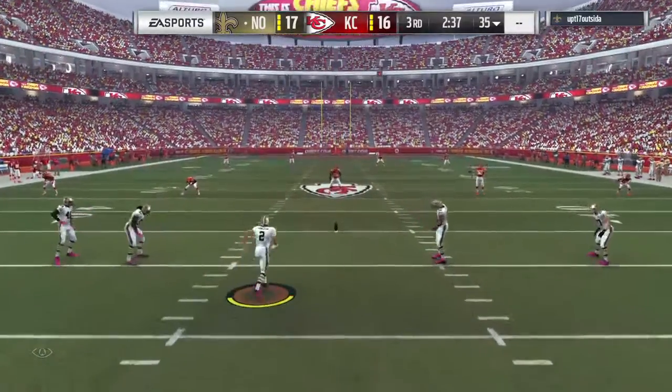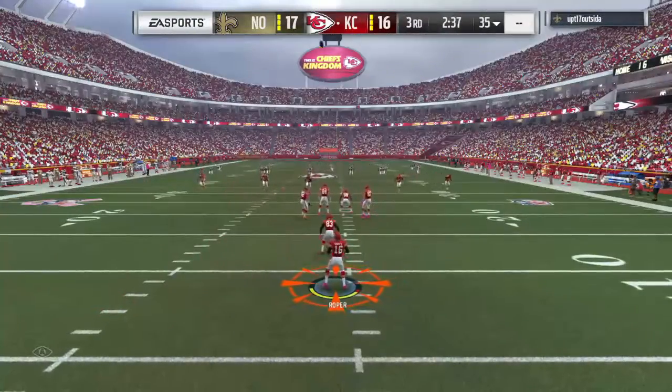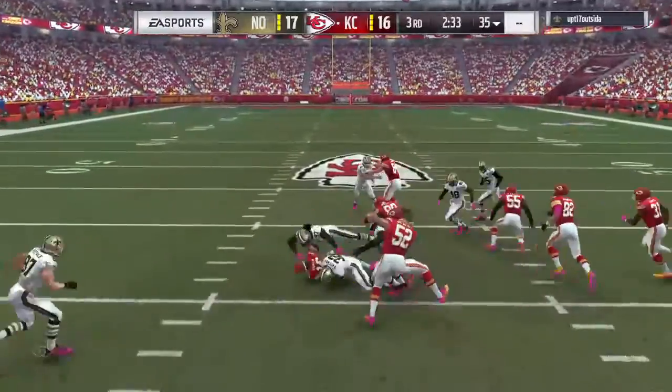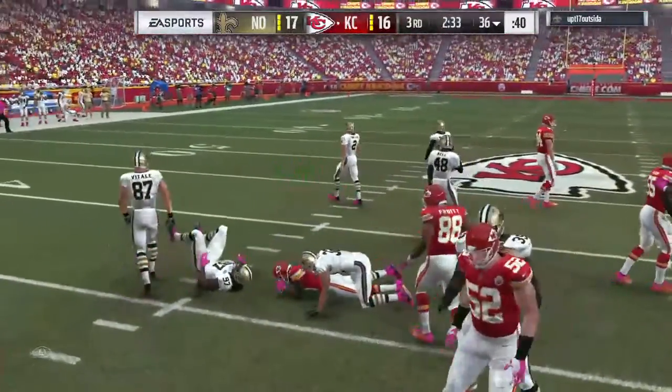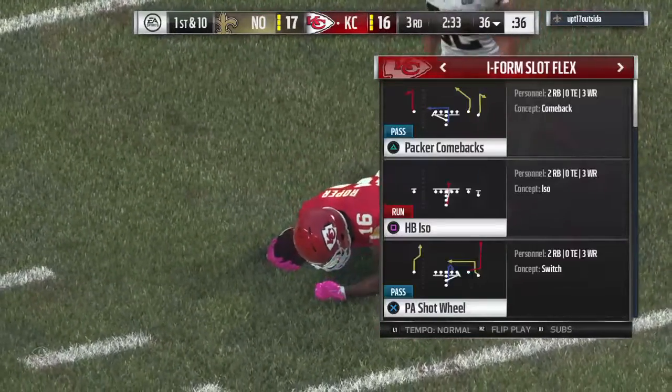The ball upright on the tee, and the Saints kick team booms it away. This one taken just inside the 10. And a good return. He's across the 35-yard line, right around the 36. And now here comes Kansas City.